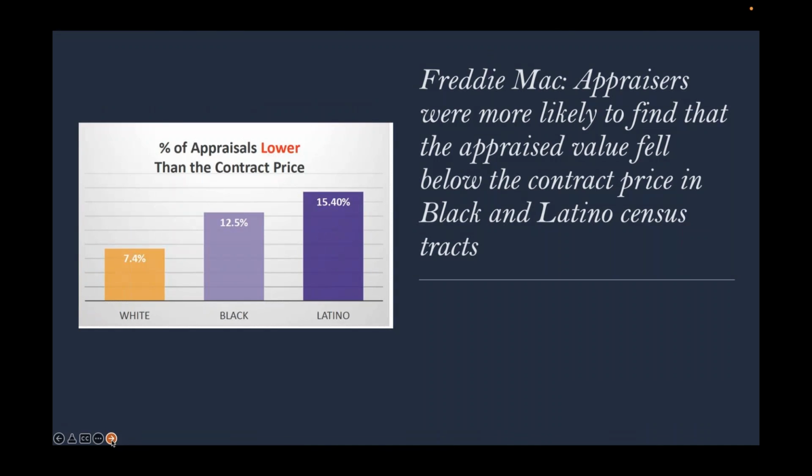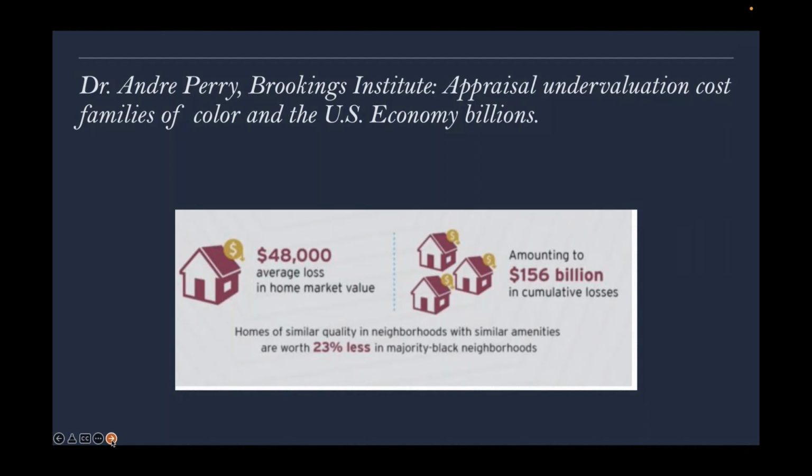Freddie Mac showed that they scrubbed their appraisals, and they looked at their makeup of borrowers. They found that there was a higher chance of an appraisal coming in below the contract price in Latino and Black families, which is really shocking. So why is this an issue?